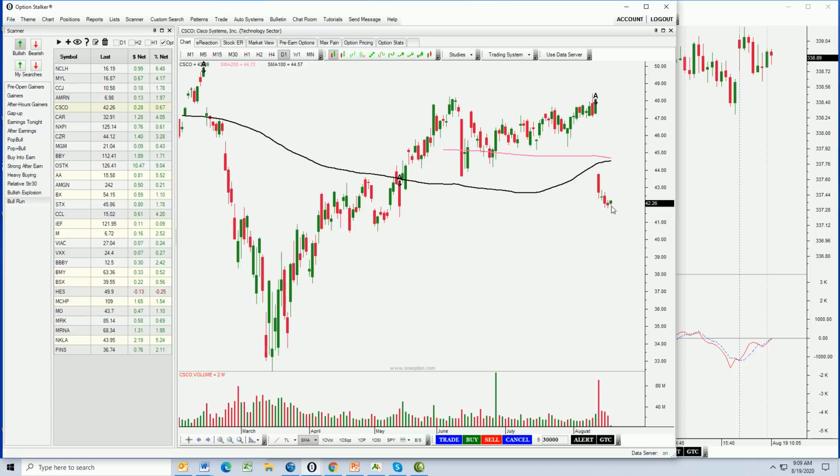Cisco trying to find support right here. On a drop like that, you need to form a base over maybe the course of a week or two weeks to at least tell me that yes, there are buyers lining up here. Then you can try and play a little bit of a bounce off of a low like that.